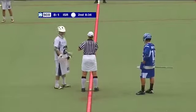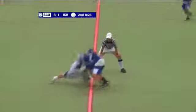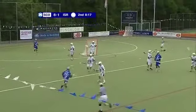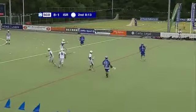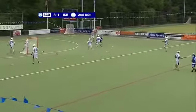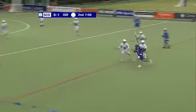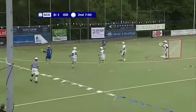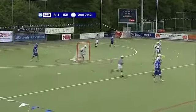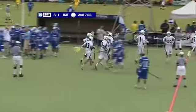Mark Curry, number 23, this time matched up against Jared Katz. Israel still a man down as Altshuler serves the rest of his penalty. Scotland trying to put pressure on the ball. That's timeout Israel. So it's the second quarter. Score is Scotland 9, Israel 1, with head coach Bill Baroza for Israel calling the timeout.